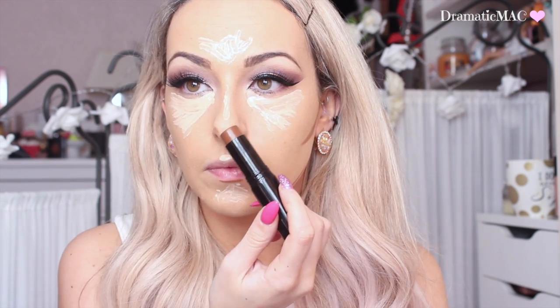I'm placing a little bit under my lip. And I'm not going to place any down my nose because I have quite a narrow bridge to my nose, but the tip of my nose is a little bit large. Just over the nostrils, just do a little bit of a contour there.